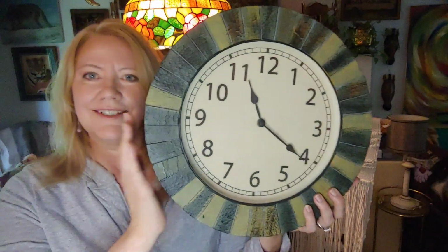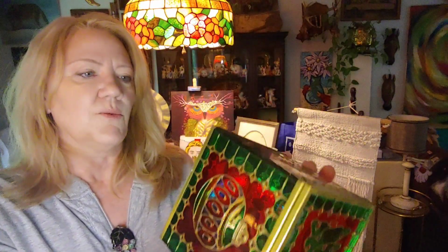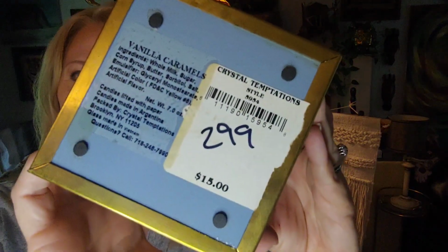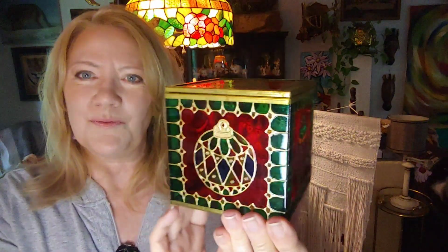Very earthy. I did pick up a few holiday pieces. I thought this little box was gorgeous. It's like a stained glass. It's got the brass around the edges, and it's in really good condition. I think it was made in Taiwan. No, Vietnam. Made in Vietnam. Now it was $15 originally, and I believe it held candy. Vanilla caramels were in it. And I picked it up for $3. I think it's beautiful. Wouldn't it make a great gift box for somebody if you had a little present to put in there and they get to keep this as part of the present?